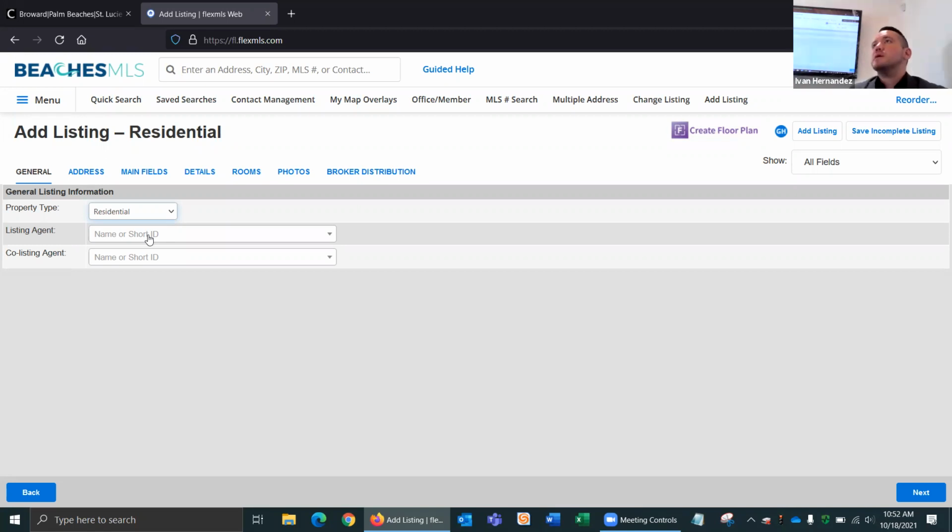But as far as MLS requirements, if the land is not being sold, you're going to have to notate within the broker remarks of the listing your vehicle license number, vehicle dealership license.